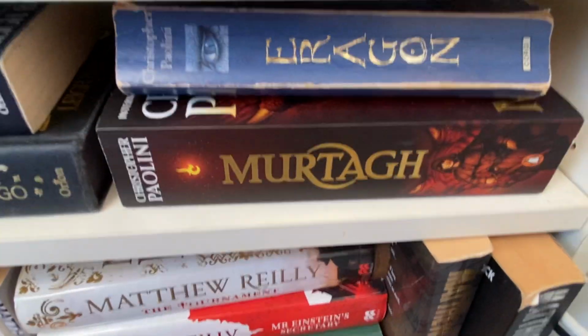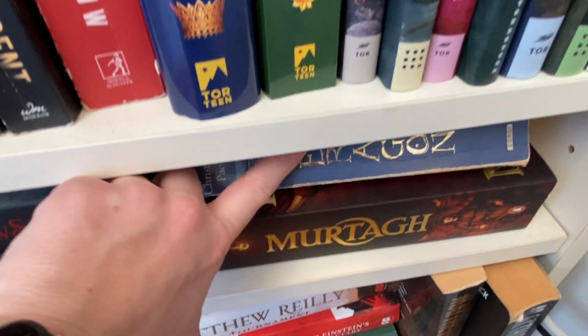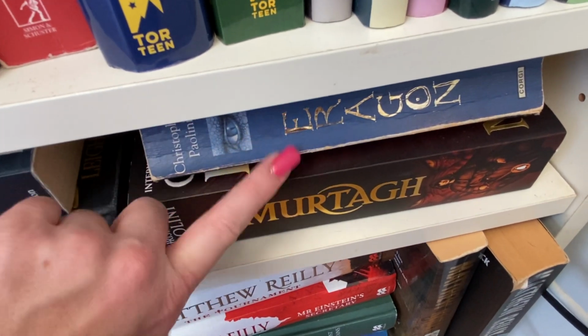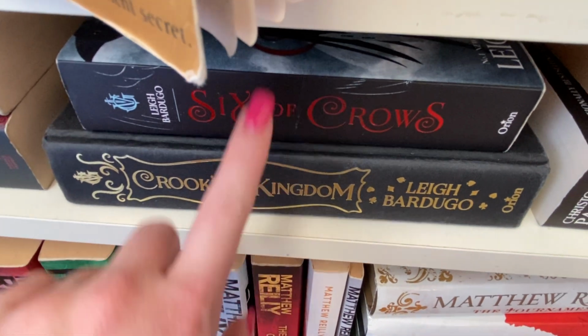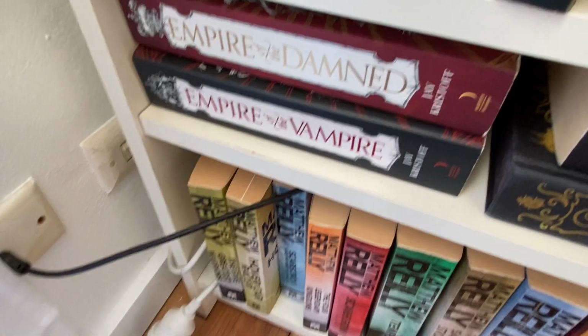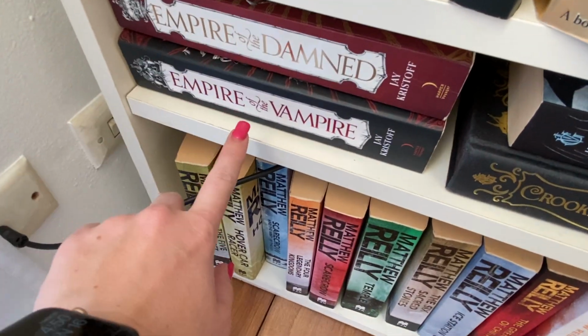Moving down, we just got some more fantasy books that wouldn't fit. So I've got Murtagh and Eragon. I've only read this one. I haven't continued on with the series, but we kind of don't really have to. So I've just got Eragon and Murtagh. I want to read that one. Then I've got my Six of Crows and Crooked Kingdom by Leigh Bardugo. I have read both, and this one's really good. This one was really good as well. And then over here we've got Empire of the Vampire by Jay Kristoff. I haven't read this, but I really want to.